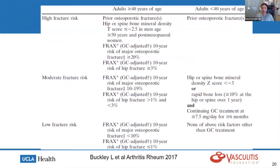This is a busy slide, but this is our American College of Rheumatology recommendations for the management of steroid-induced osteoporosis. They break it up into risk factors based on age, so those who are less than 40 years of age compared to those over 40 years of age, and then stratifying them as high risk, moderate risk, or low risk. And you'll see there's a FRAX, which we'll come to on the next slide, that is used to calculate the risk, especially in people above 40.